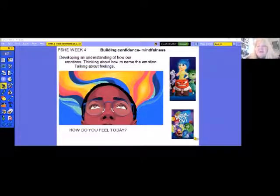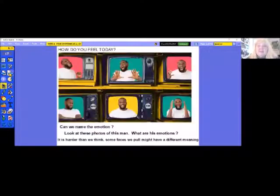It's called Inside Out, and it's about a little girl who has lots of experiences in her life, and her emotions take over, but she's not very good at sharing that. She keeps them all inside, and then things all go wrong for her. It's a very good film about how different feelings can actually take over. Let's start with thinking about how we read faces and how we show emotion.